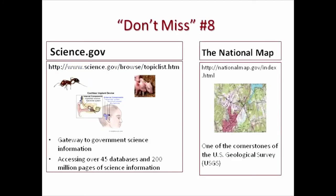Science.gov is one of my favorites. You'll see a small fire ant here on the top left. I hate to bring that up, but in eastern North Carolina, we have to be concerned about those. It's a great gateway to government science information. That was always very hard to pull together. And you use it to access more than 45 databases and 200 million pages of science information.